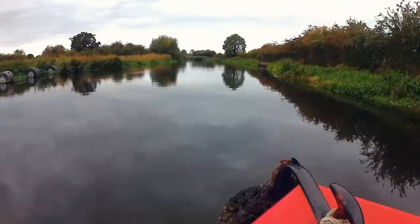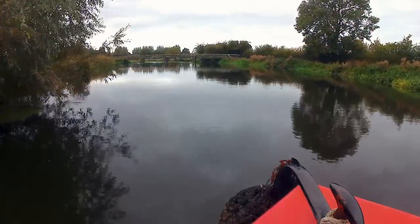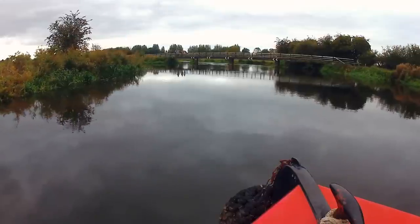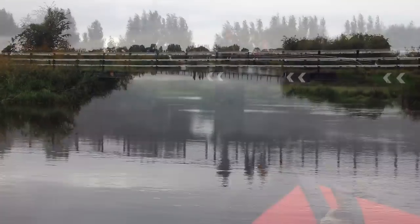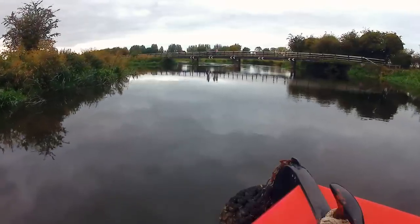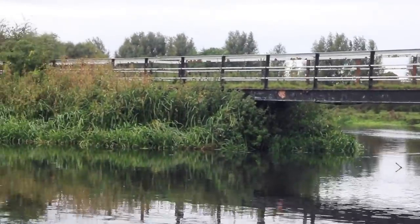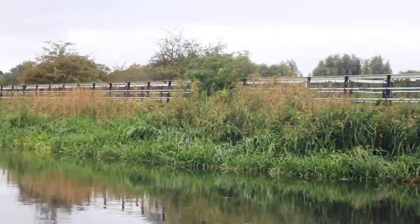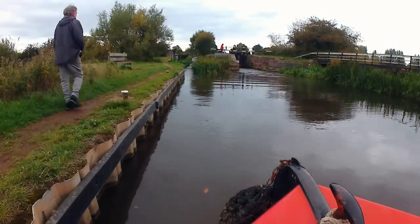I've also seen a video of a boat going past the weir when the river was high, and it did look pretty hairy. All calm today though. Alrewas Lock ahead and the end of the river section. Once through, we can find a mooring for the night.